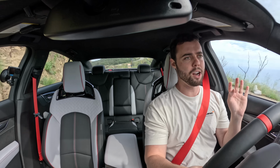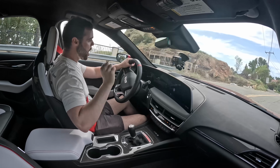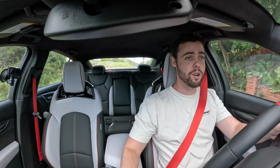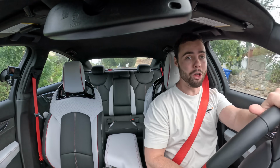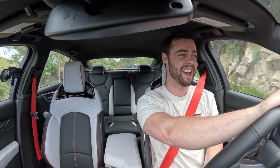You're in the most analog mode from the get-go, and you have to control it, unlike Porsches that in Sport Plus mode automatically have rev matching on. Here, it's off. So if you really want to prove that you're a serious driver, turn traction control all the way off in this thing and do it without rev matching, and it's a handful.